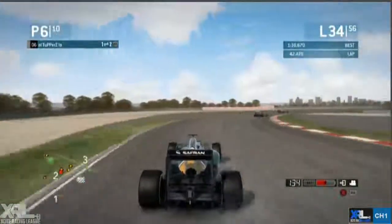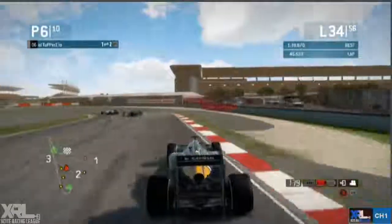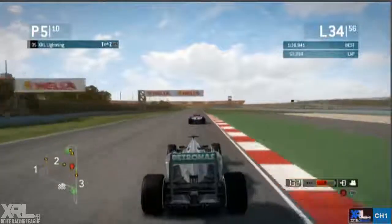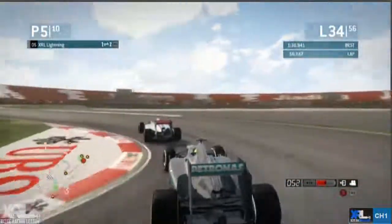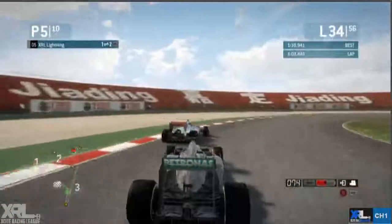Not one. Well, LGS has got a bit wide through turn 8 of the sweepers, and that's brought XRL Lightning right back into the frame here, right before the DRS zone, the last thing LGS needed. So coming to the end of Sector 2 now towards turn 11, Lightning's not going to look for a pass here, but he's surely... Oh, he's literally touched the back of the diffuser there. So much better on the brakes.